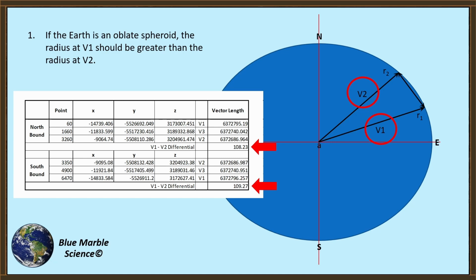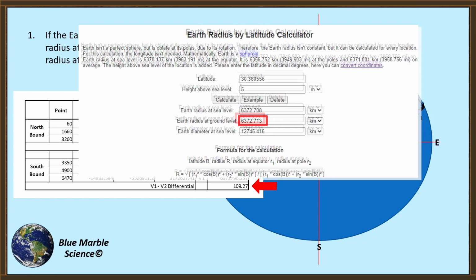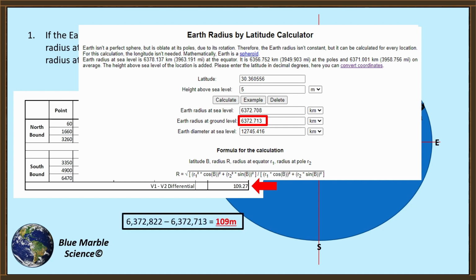Well, is that more or less what it should be? Let's find out. Here's an Earth radius by Latitude calculator. At the south end, the Earth radius should be 6,372,822 meters. On the north end, it should be 6,372,713 meters. That's a difference of 109 meters. And that's exactly what we measured.